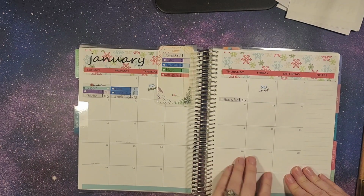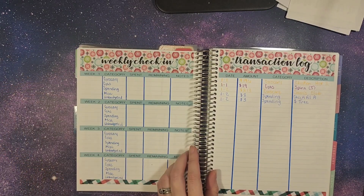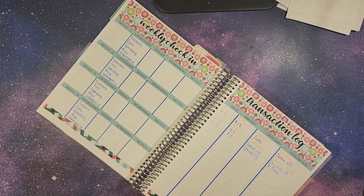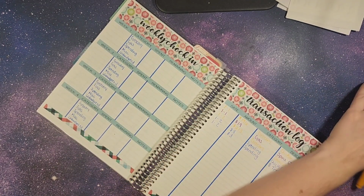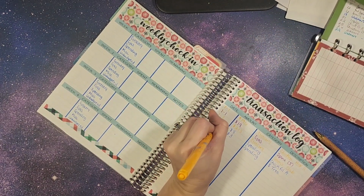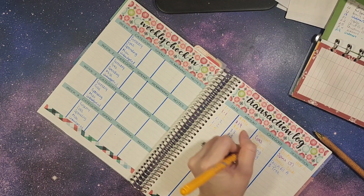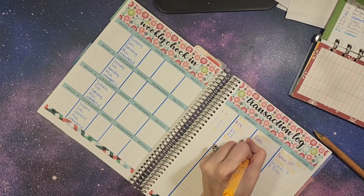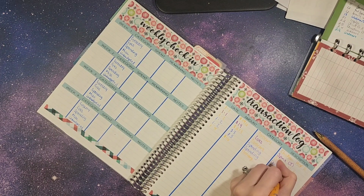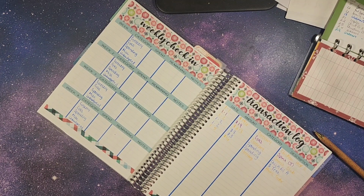Alright, so now we're going to flip over and look at our weekly check-in right here. We are going to add in our grocery one that is missing. What day? The 5th. 1, 5, and that was 16. All right, so Harris Teeter, perfect.